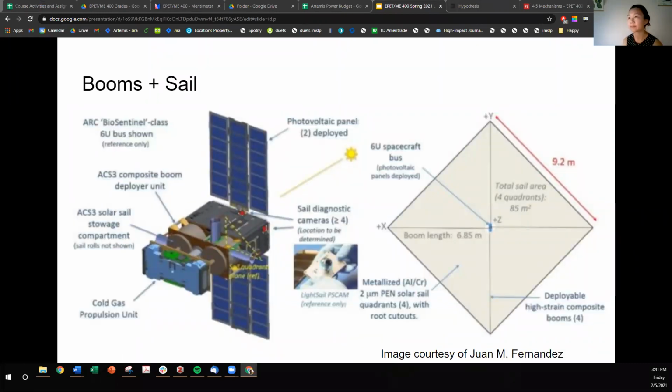Okay, so this is where the booms were to extend. Here is the mechanism box that we saw in the last slide, and it ultimately was to deploy a sail. So those booms were struts that were supporting the ends of this sail, and now we're going to look at a specific sail.